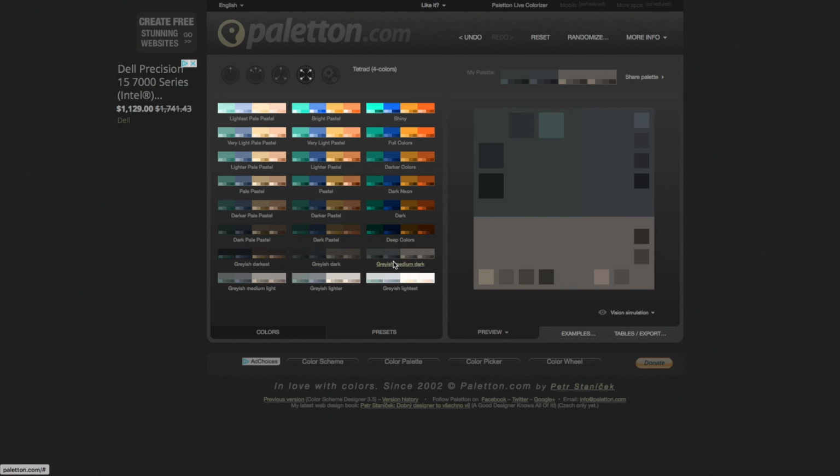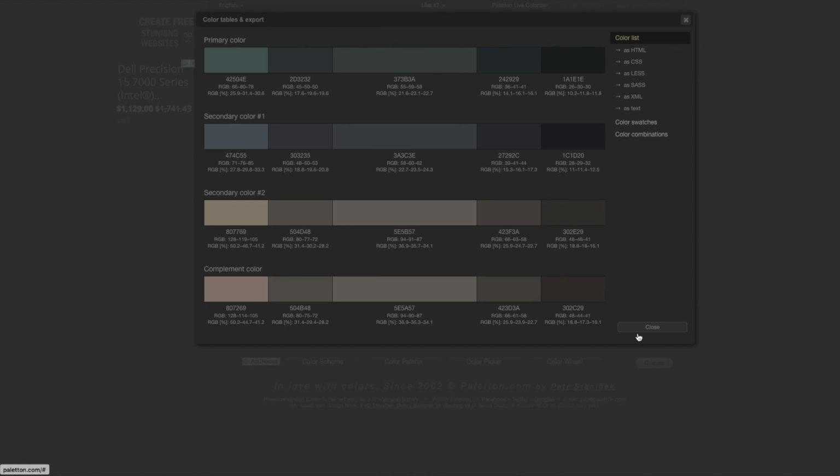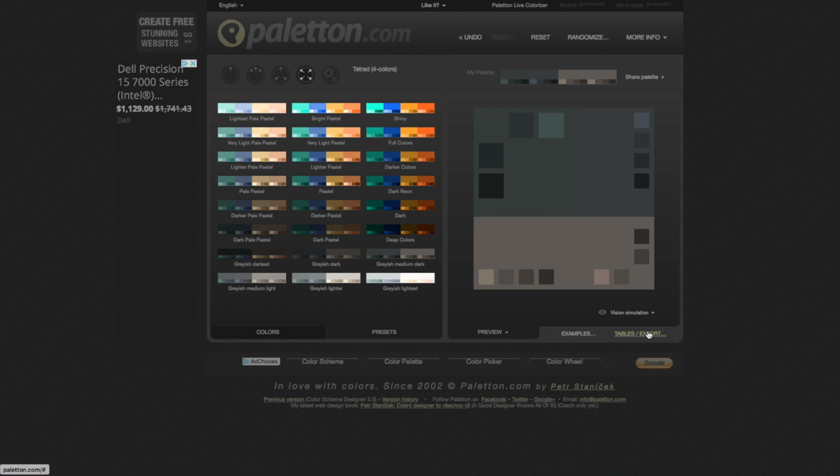And you can click on those just like that, and it'll show you what that color palette's going to look like. And then you can use the Tables Export, and you can export that color palette also, so you've got it to reference later on. So I think that's a huge tip on making your website look professional right there, just with that.